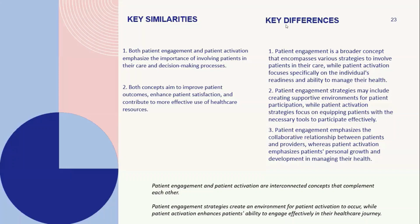Patient activation enhances the patient's ability to engage effectively in their healthcare journey. So we need patient engagement strategies to create an environment for patient activation to actually happen.